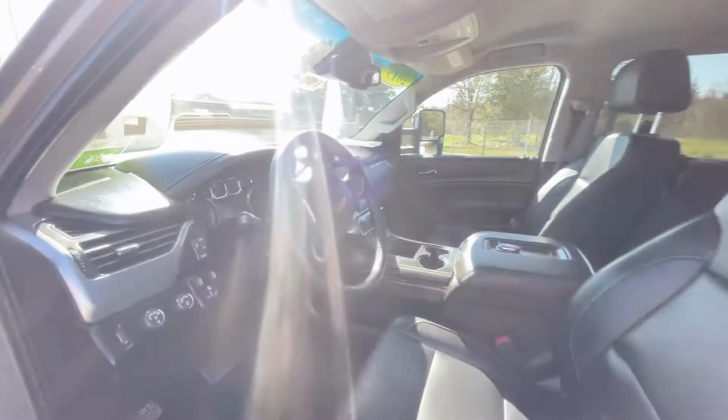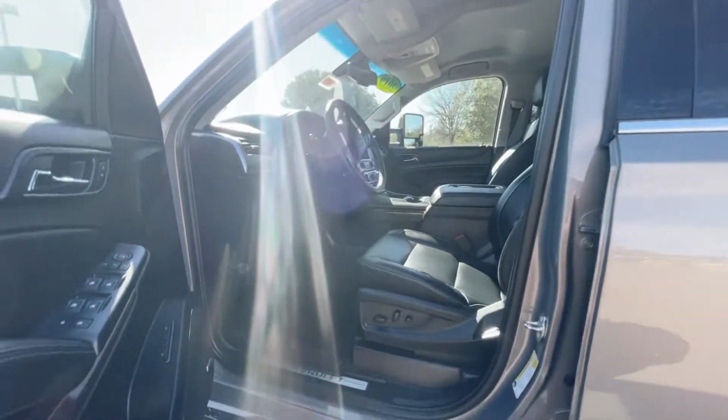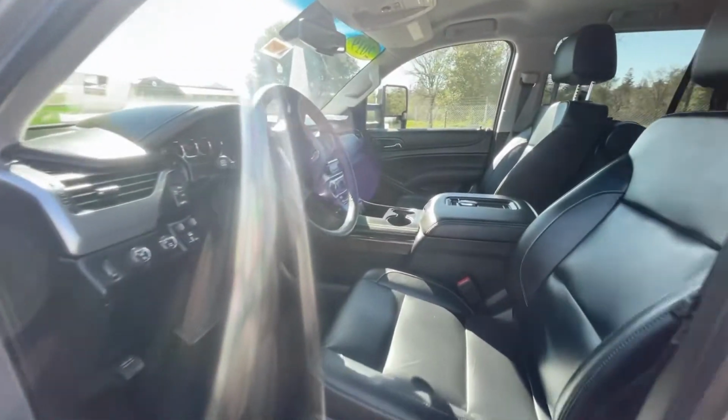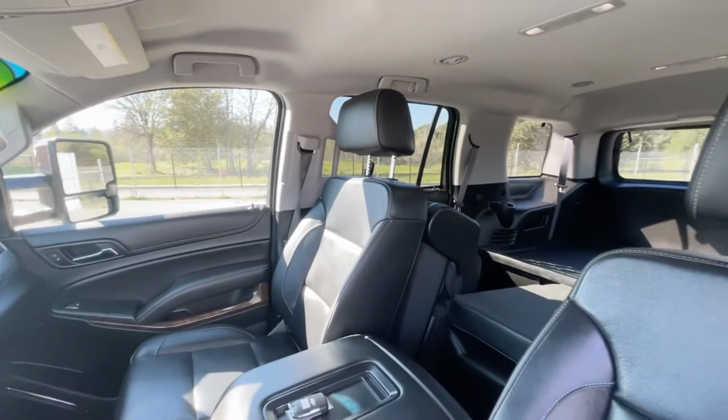It's waiting for you to come see it, drive it, take the family out on vacation in it. You do have the WeatherTech mats all the way around. I'm just coming up with more and more stuff to show you. Come on down, check it out for yourself. Find the hidden gems about this vehicle.